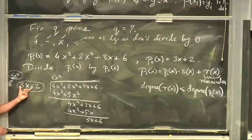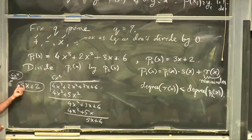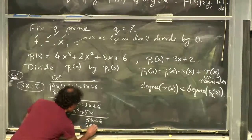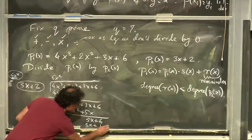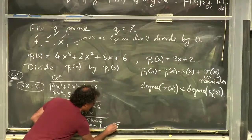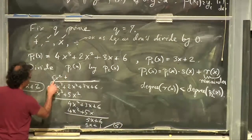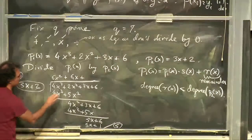And now what should we do? What should we multiply it by to get 5? 4, is it? 3 fours are 12. Yeah, so 4 times 3 is 5. So you get 5x plus 2 times 4 is 1, plus 1. And so you get the remainder is 5, right? Oh, sorry, I forgot to write this. So this was 6x squared plus, we got 6x plus 4.